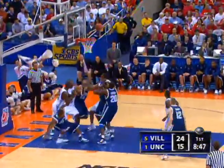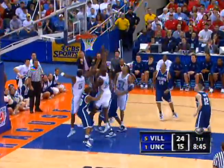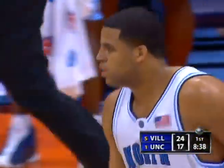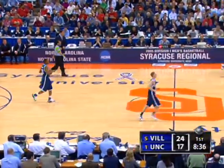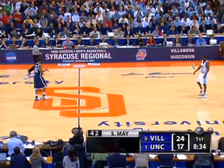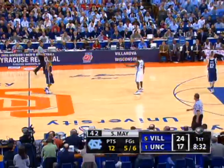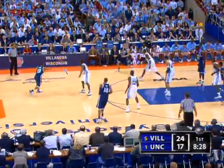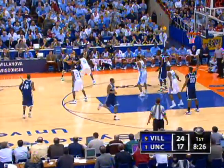Here's Felton in the lane. Rebound made. Off the glass and good. Now he made that opportunity for Felton. The ability to get in the lane is something Felton possesses, but May occupied two people, and then his recovery, incredible. 12 points for Sean May. And the lead is 7, Villanova.